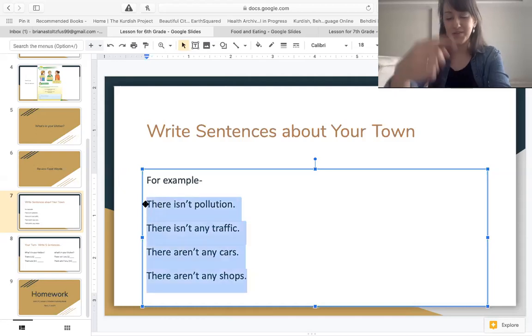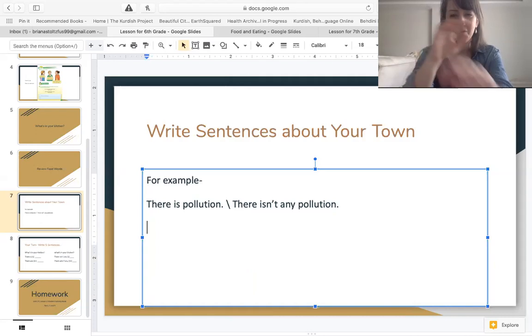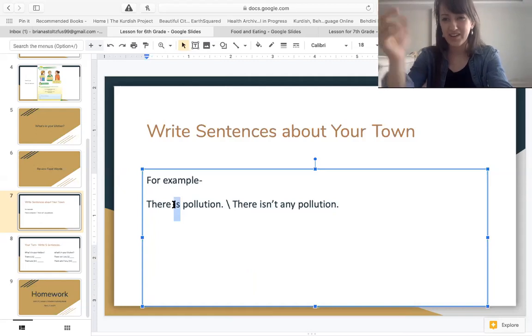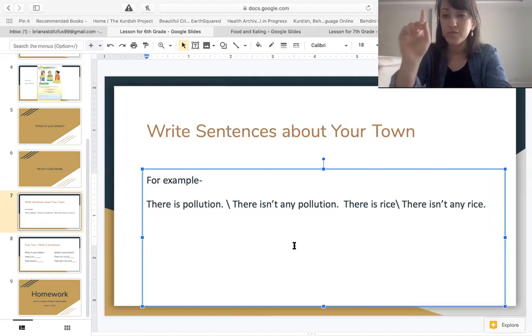Okay, so let's quickly review this. We could say there is pollution, or there isn't any pollution. Pollution, we cannot count, so we use is. It's like one item we cannot count. Just like we say, there is rice, or there isn't any rice. Now, when do we use there are? For more than one item.